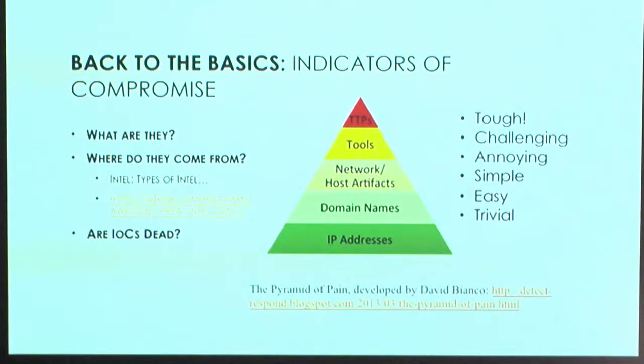And what this does, it talks about different indicators that we could be looking for. Starting down at the bottom, IP addresses. I think he actually added another layer below this, which was hashes. But then you've got things like IP addresses, domain names, network artifacts, host artifacts. And then as you start to get to the top of the Pyramid of Pain, you start talking about a little bit more abstract concepts like tools and TTPs, or tactics, techniques, and procedures, actual methodologies. And I think this is just a good thing to look at because it shows the different things that we can turn into indicators and the different ways that we can approach detection and hunting.